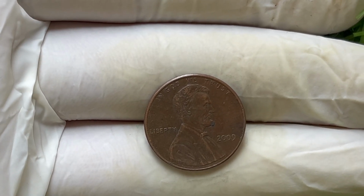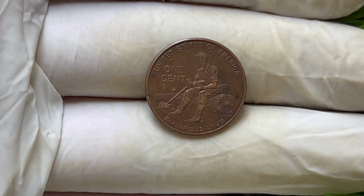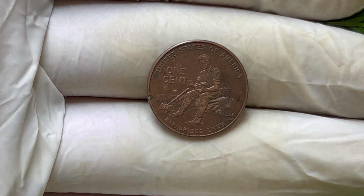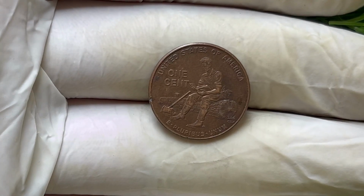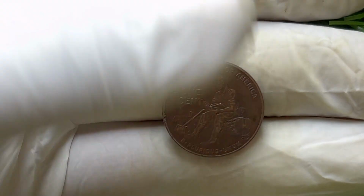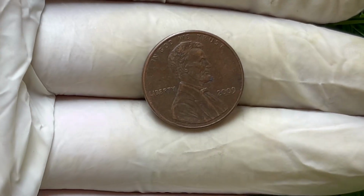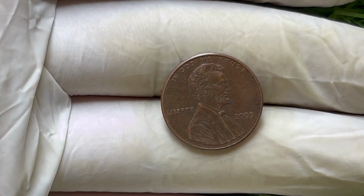The numismatic world is in a frenzy. Rare coins are shattering records at auctions across the world. With every passing year, the demand for U.S. historical coins skyrockets. Why? Because these coins are tangible pieces of America's story, and their value only grows with time. The 2009 Lincoln penny isn't just metal.